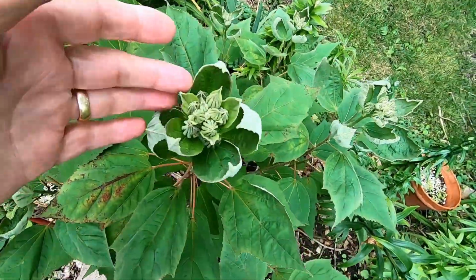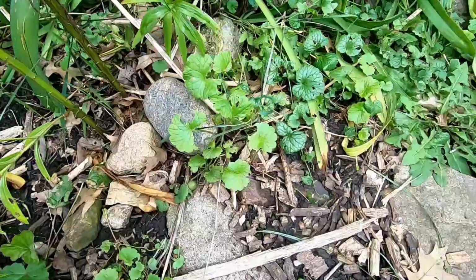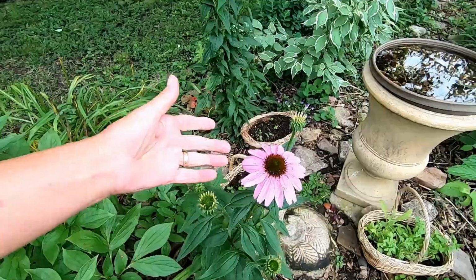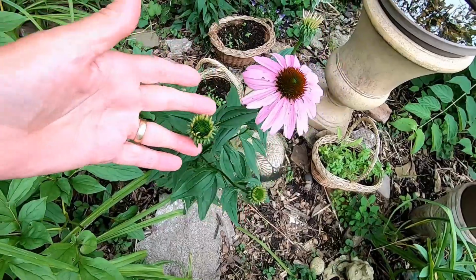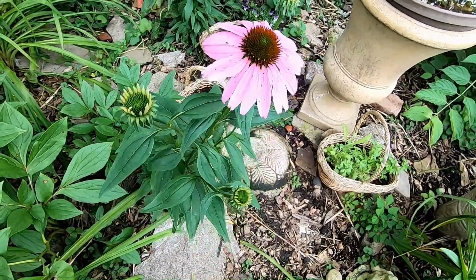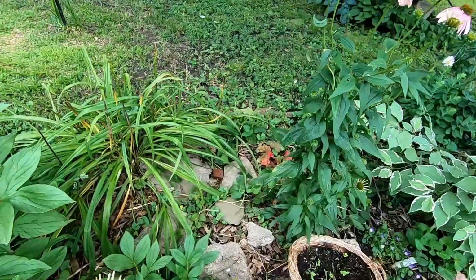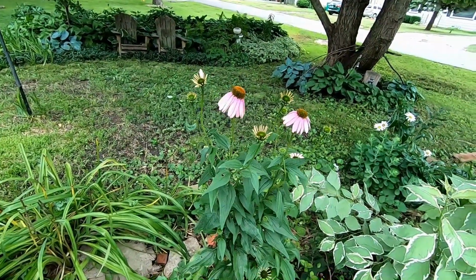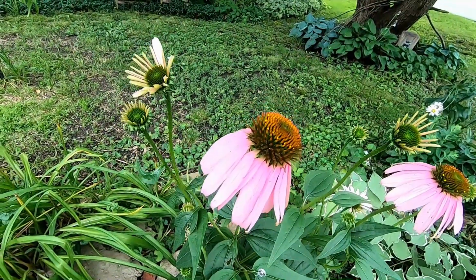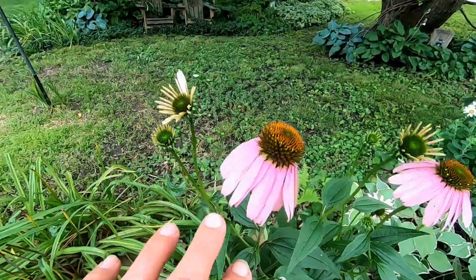These are hibiscus just getting ready to bloom. Here's some bare root plants I planted earlier this year. These are echinacea or coneflowers. I think that's why they call them cone flowers, because look at the cone shape it is.